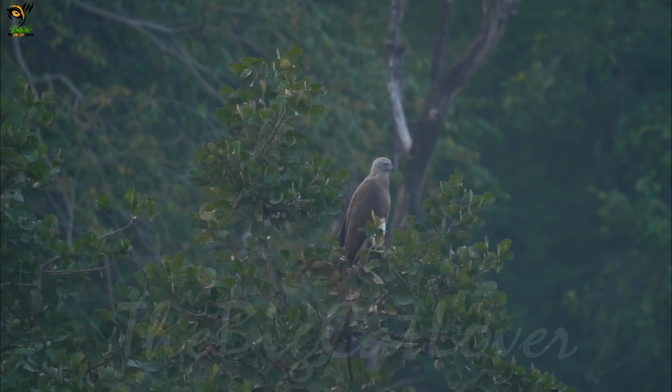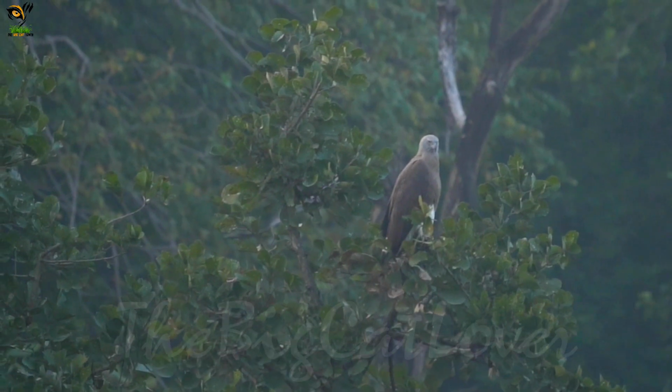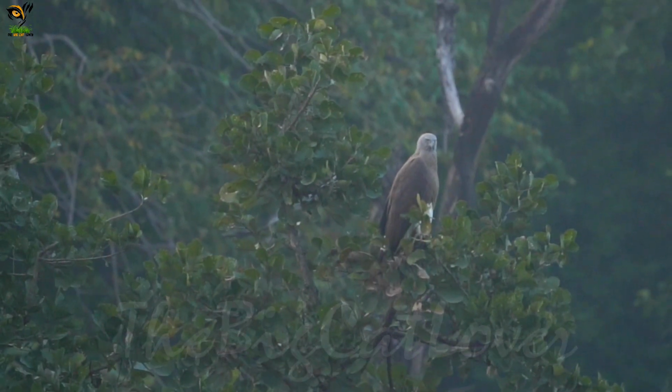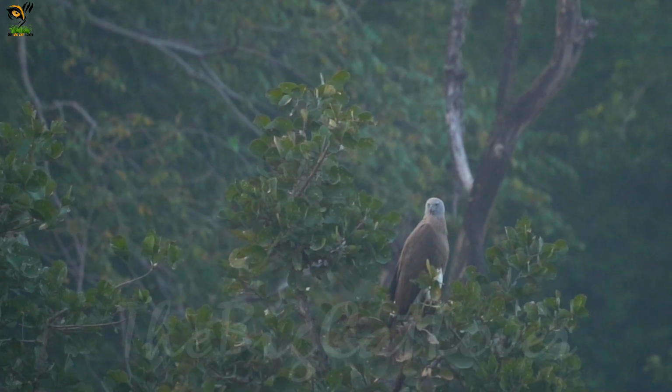We came across a grey-headed fish eagle perched regally on a sturdy branch overlooking the water. The sunlit plumage of the grey-headed fish eagle glowed with a silver sheen, catching the eye even from a distance.